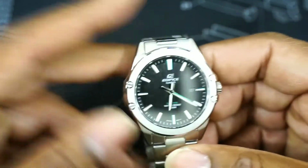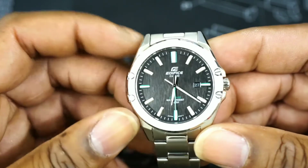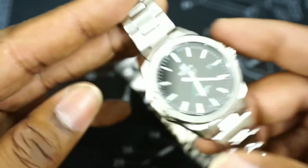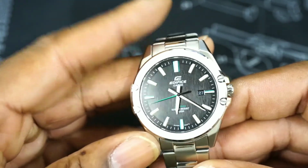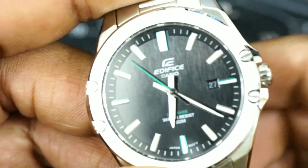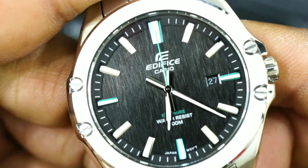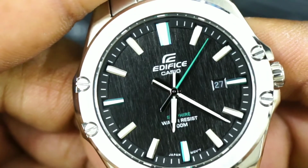So that's it. I sign off on this. This is the Casio Edifice EFR-S107D, and I really like it. That dial is just stunning. It's like a little baby Royal Oak. Wow. Poor man's, what do you call that? Oceanus, maybe even. That's nice. That's real nice. Look at that dial. The graining on that dial is beautiful. I cannot argue with that.